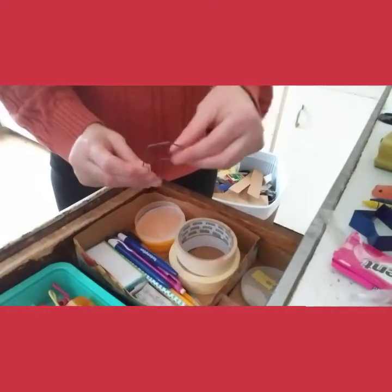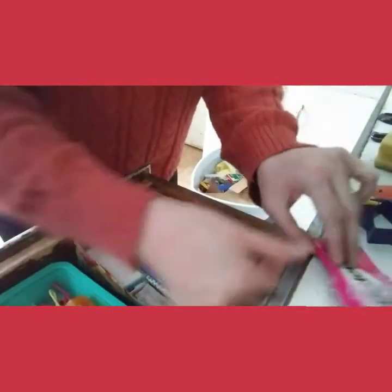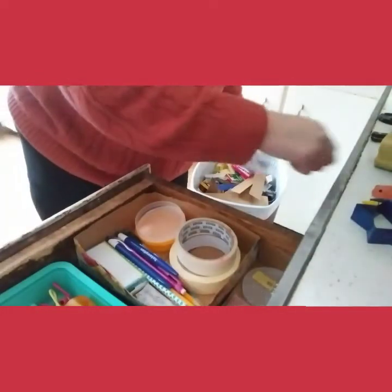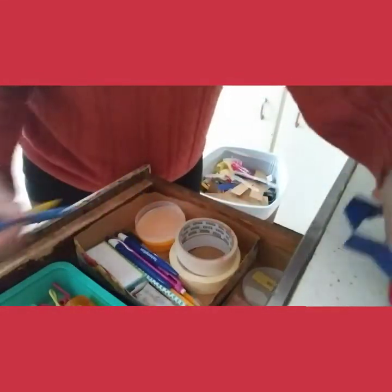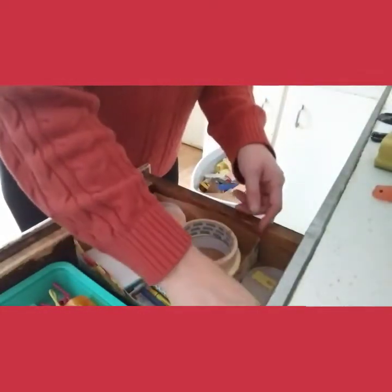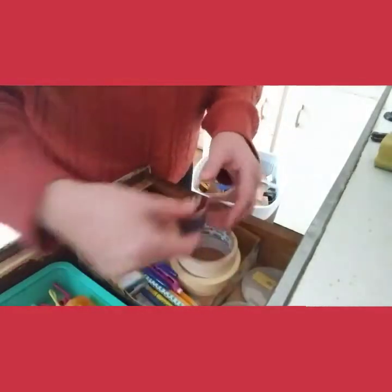I saved these from the Easter kits. Using some of the trays just to group some odds and ends.